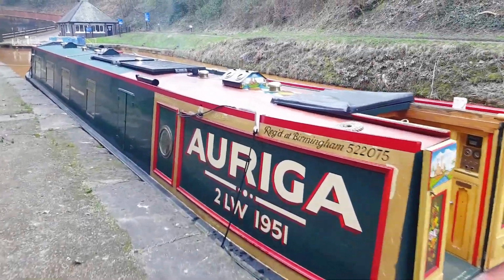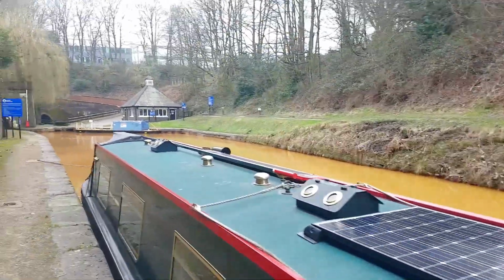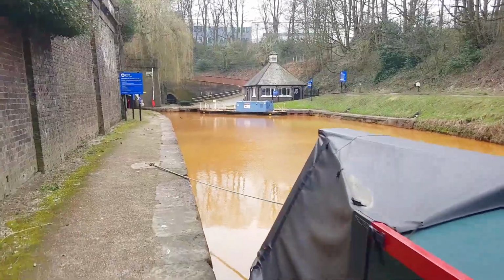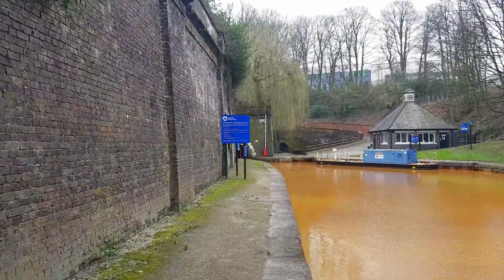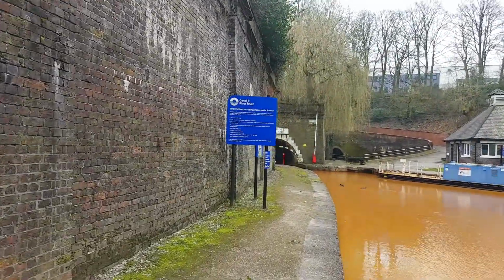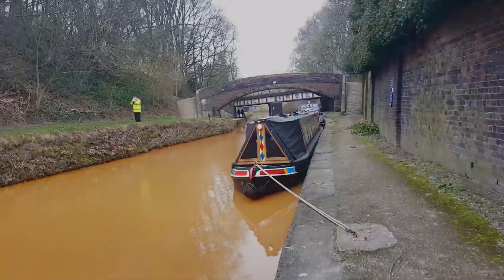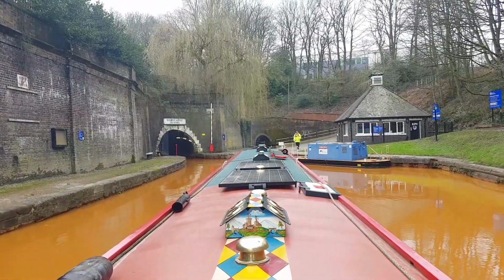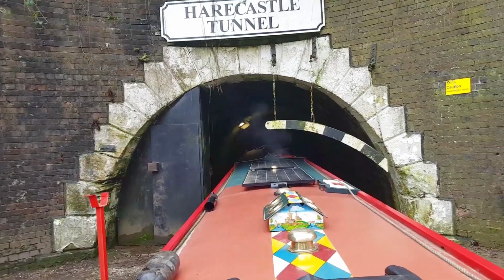So, chimney off, and chimney off at the front. Just had the safety briefing. And here's the tunnel. So I'm just going to finish my coffee and then off I go. In we go.